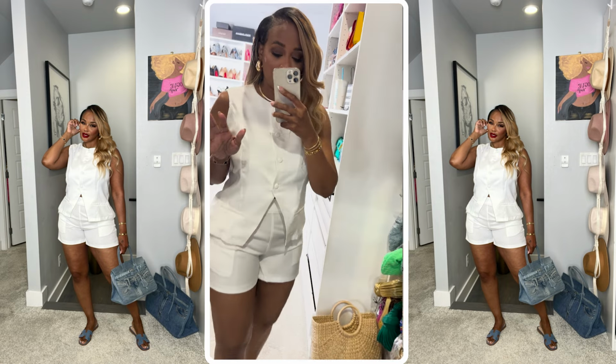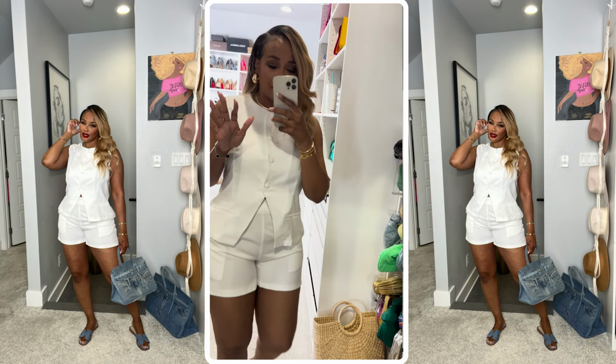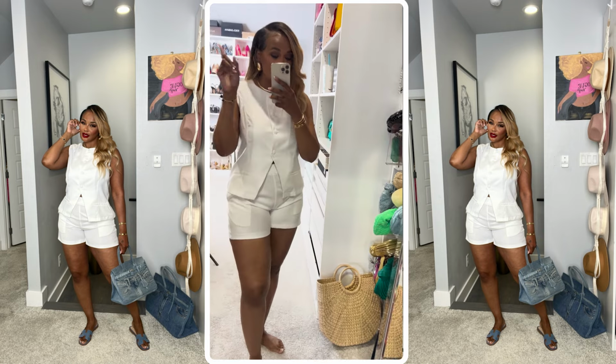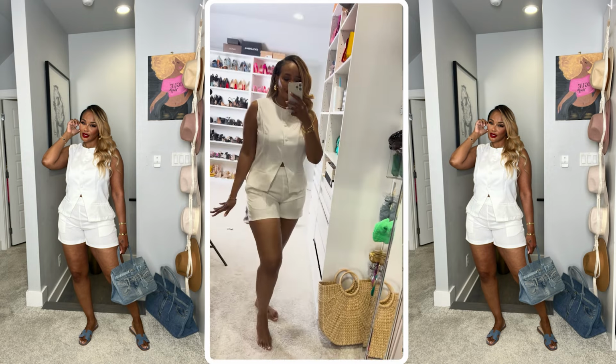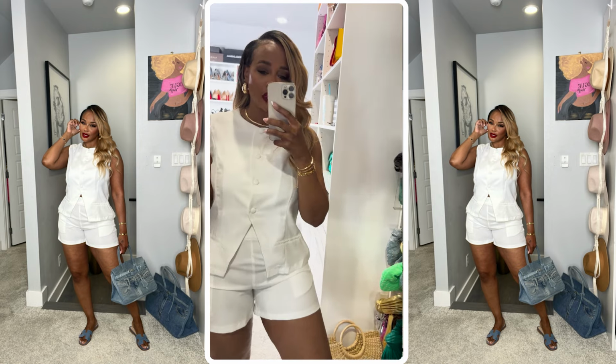Now, I am very funny about white and if my pockets are showing. But for some odd reason, I'm into this one, okay? I like this one because normally I don't like that, okay? But this is such a cute set. It is so cute. I love the length of the shorts. I just love everything about this set.